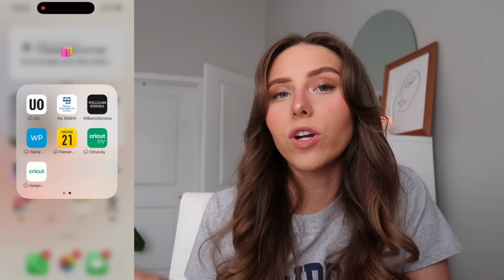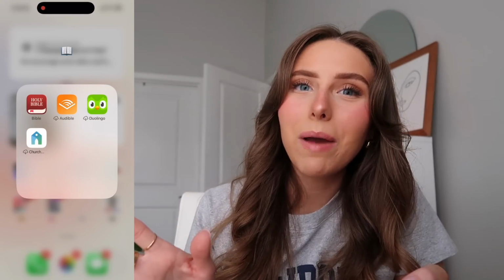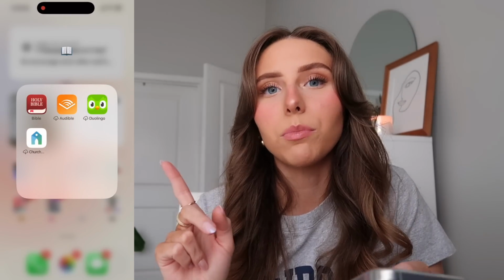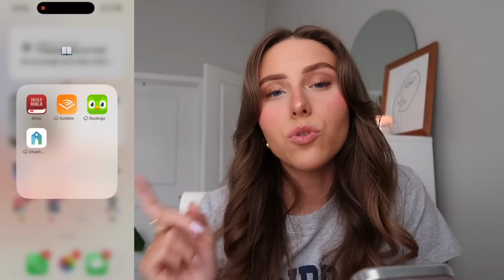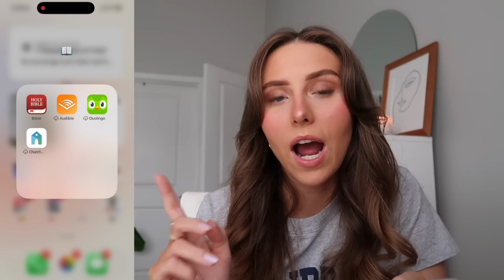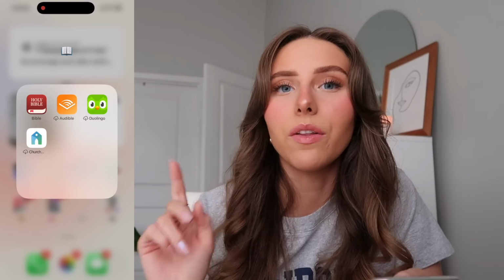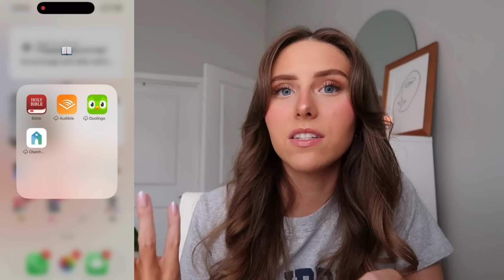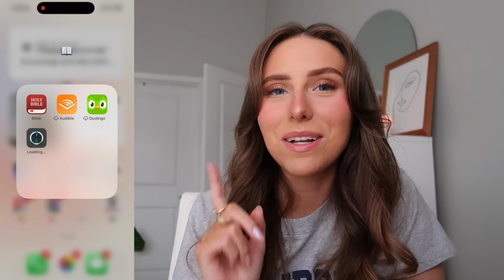And then I just added my Cricut apps to here. These are kind of just random apps that didn't really fit into categories. They're kind of reading related. So I just put a little book emoji. The Bible, Audible, Duolingo, and my church app to track attendance. You go in there and put that you're there for attendance, and it kind of shows you upcoming events and stuff. I just forget to do it when I go to church. That's why it wasn't downloaded.